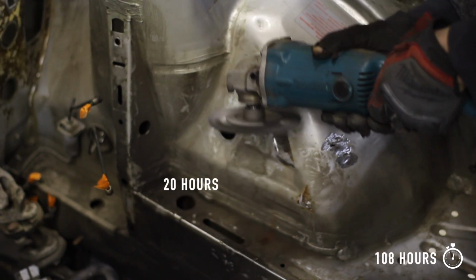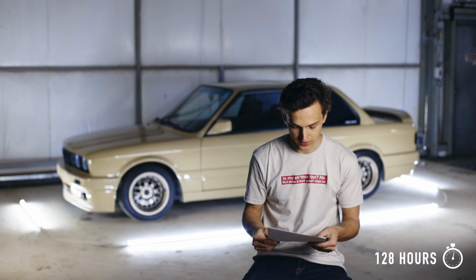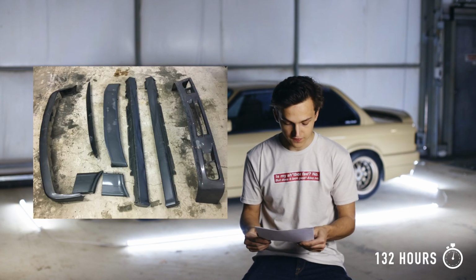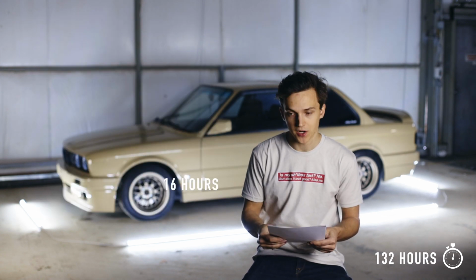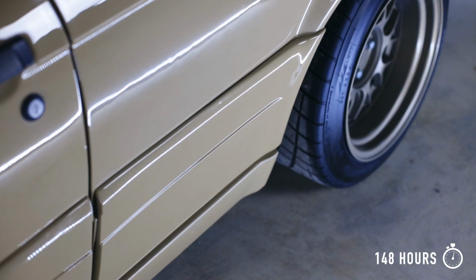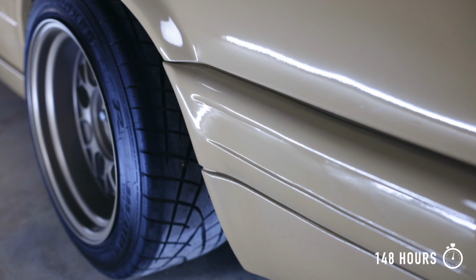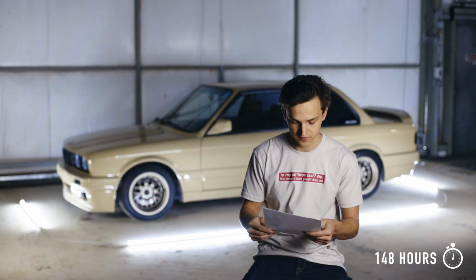Rust repair, 20 hours. There was kind of rust in just every wheel well, so just a lot of terrible rust grinding and welding. Spare tire weld delete, 4 hours of work. Modifying the MTech 2 body kit to fit on the early model car, 16 hours, because we needed to modify the rear door pods to fit the wheel arches, as well as the back bumper needed to fit the wheel arches. So it was a lot of just weird stuff.